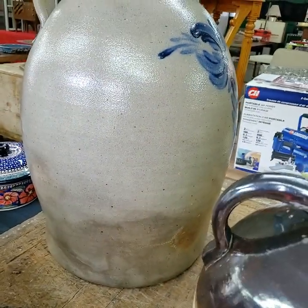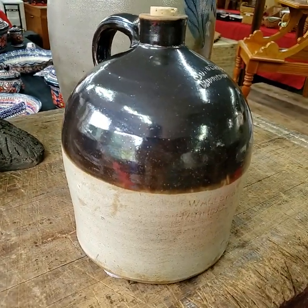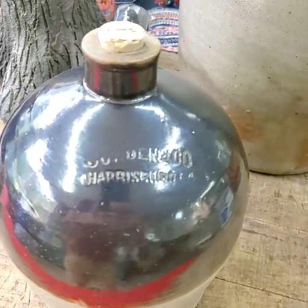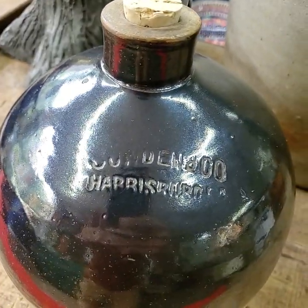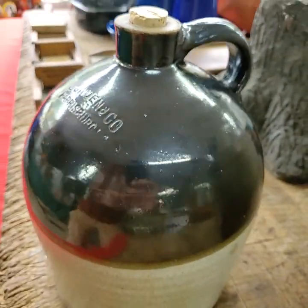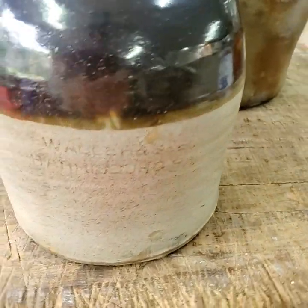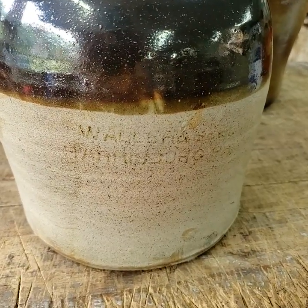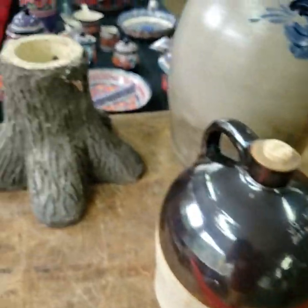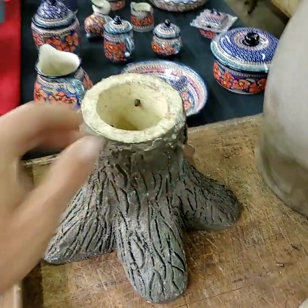The gentleman stopped in yesterday and explained how they make all the staining go away. This one here is signed twice. We have the Cowden and Company from Harrisburg. She told me that this was pre-Civil War. Very, very heavy tree stand.